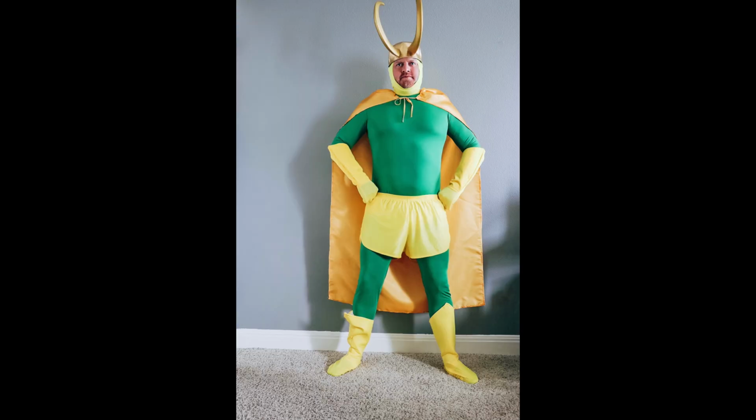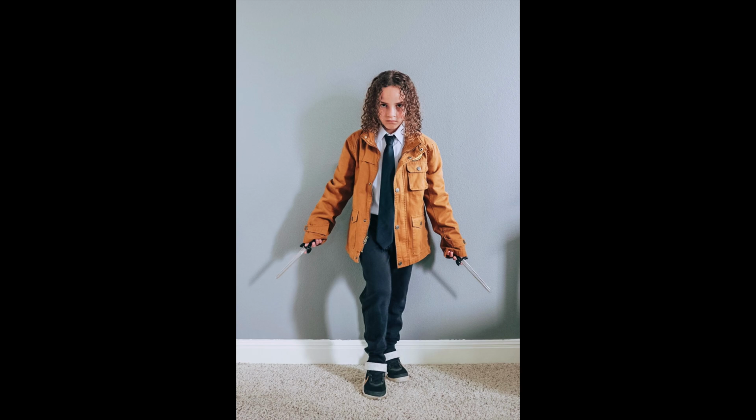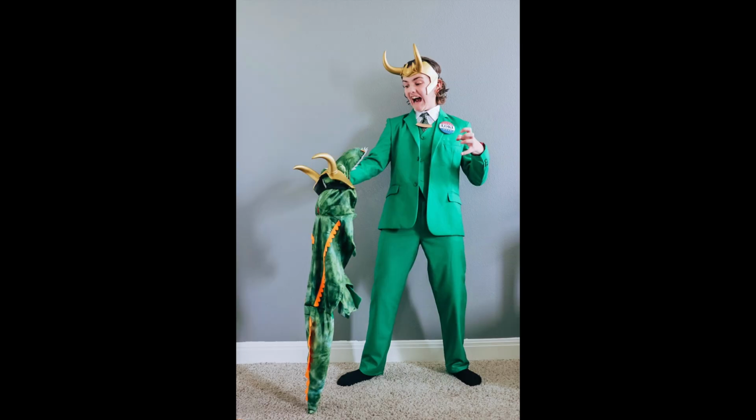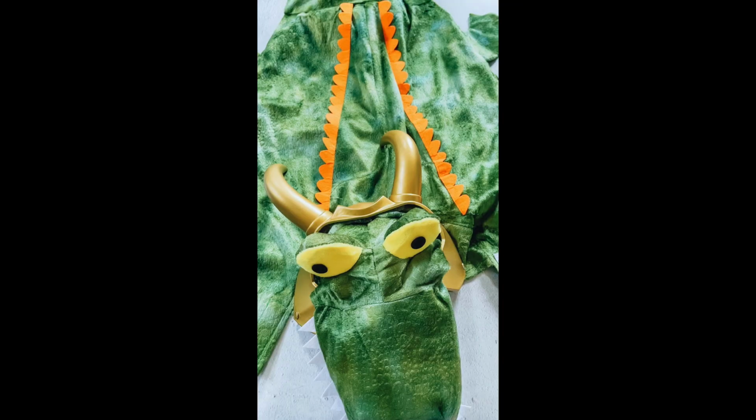The dad is classic Loki. Then we have the variant TVA Loki. Super cool. I love it. Then we have President Loki and even Alligator Loki. It's super cute. You could dress up your pets as alligators. This one is pretty much endless because there were so many Lokis in the show, like Loki variants. It's super fun, and definitely check out this post, how she does this.